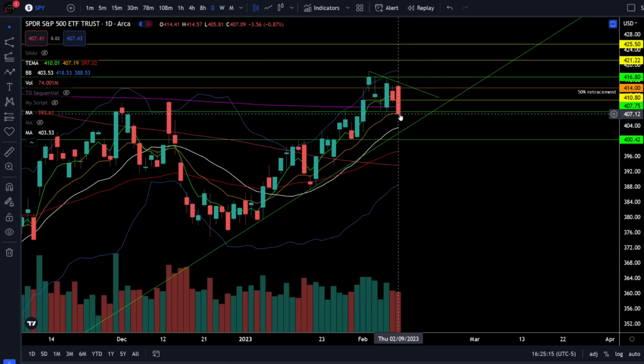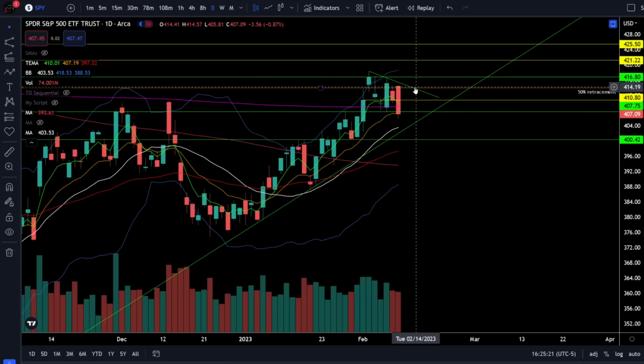Now, on the contrary, if the bulls start pushing early in the morning, this support level at 408 is a great risk-reward ratio for long setups. They're very likely going to push all the way back to the top of the range at 414. And tomorrow is typically what's called VIX Crush Friday. So it is a very good chance the bulls push higher tomorrow. And that is actually my preferred scenario.